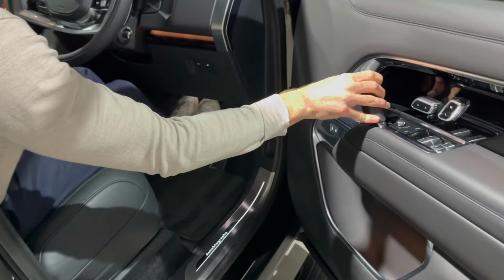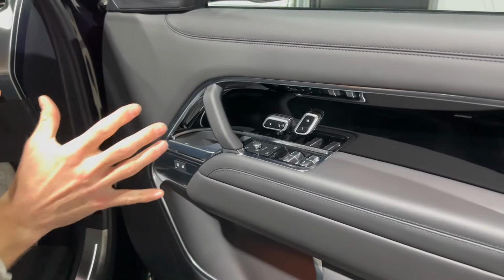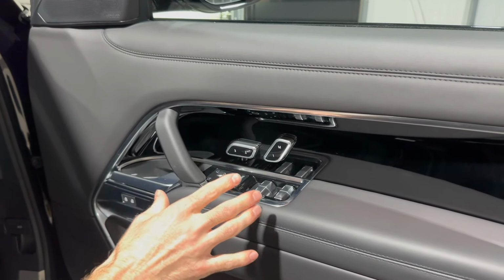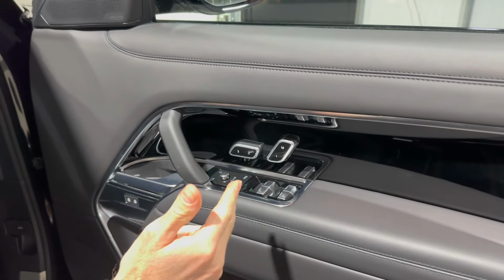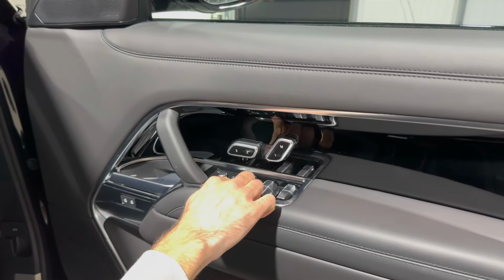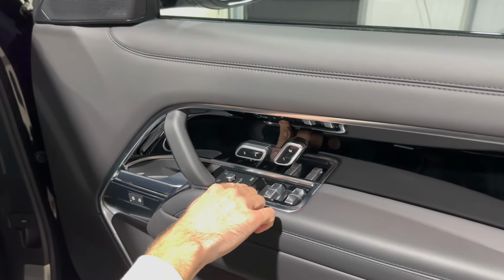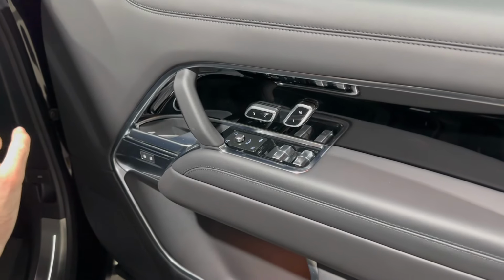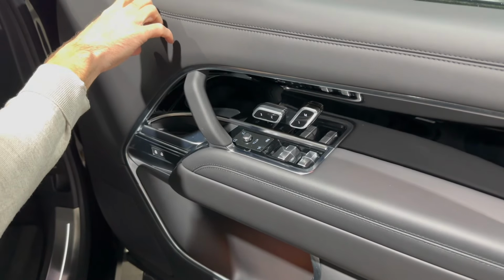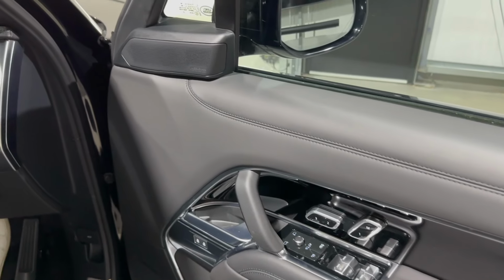And then over here on the door, all the controls for the seats. 24-way front seats in this car. They're heated, cooled, and massage function in the front. All your controls are on there with your memory settings built in. You can adjust your access height with the touch of this button here, so the car will lower for you to get out of the car. And then you've got the Meridian 3D surround sound system.